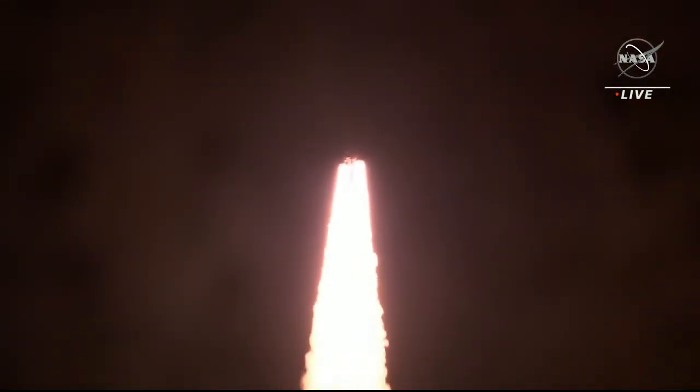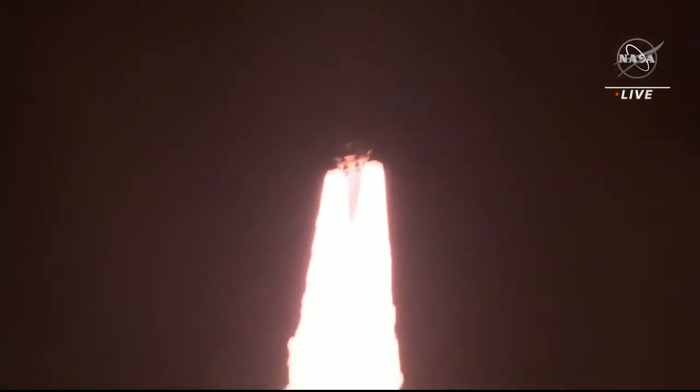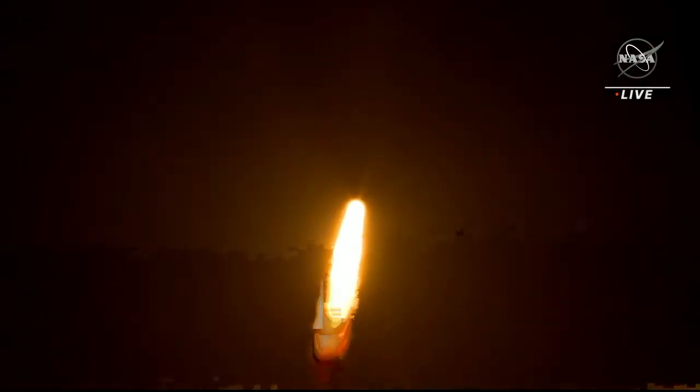All 4 RS-25 engines on the core stage and 2 solid rocket boosters now propelling the vehicle at 128 miles per hour. Hearing good control on the roll from teams in Mission Control Houston. All good calls so far. Now 30 seconds into the flight of Artemis 1.